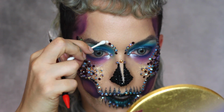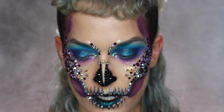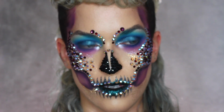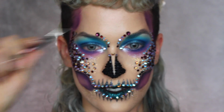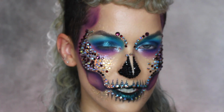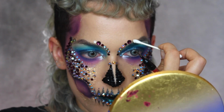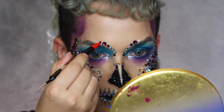I hadn't planned on doing anything above the brows, but I'm kind of just going with it. And I think I'm going to add the purple one here. That rounds it out a little bit better. But I do kind of feel like it looks like a butterfly, and these are like the little antenna. So I'm not quite sure how I feel about that. I might have to complete the whole way around the brows. Let's see, I'm just gonna keep adding them until I'm happy.